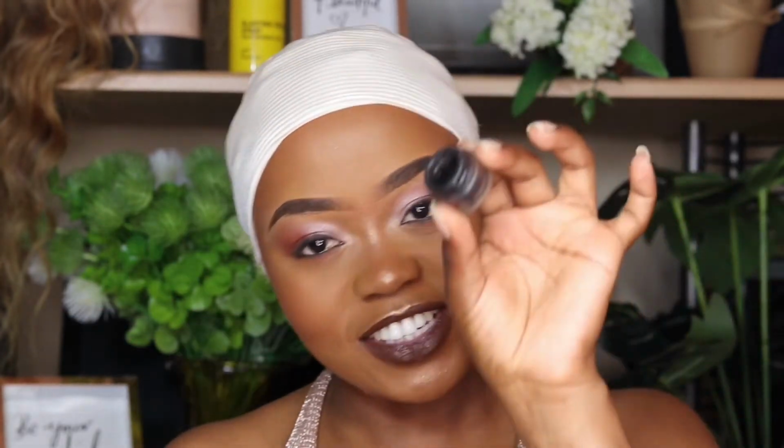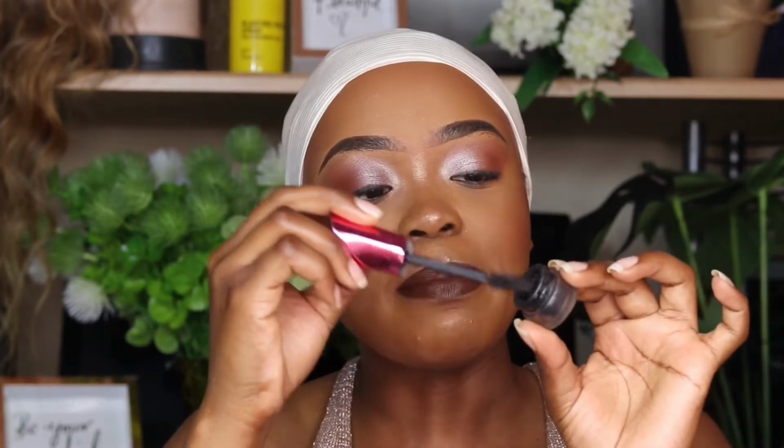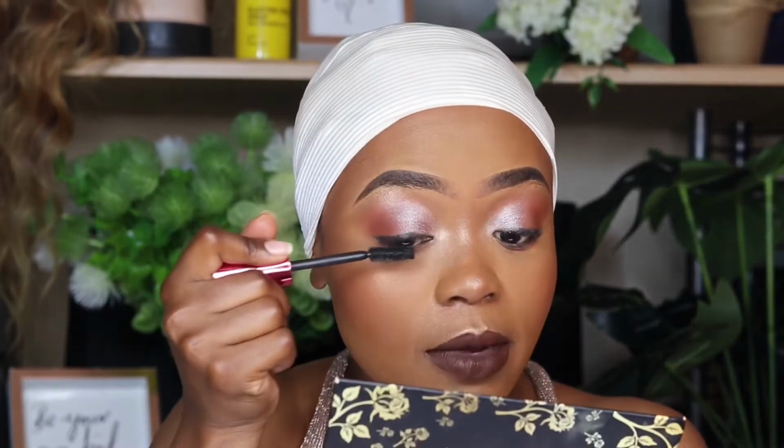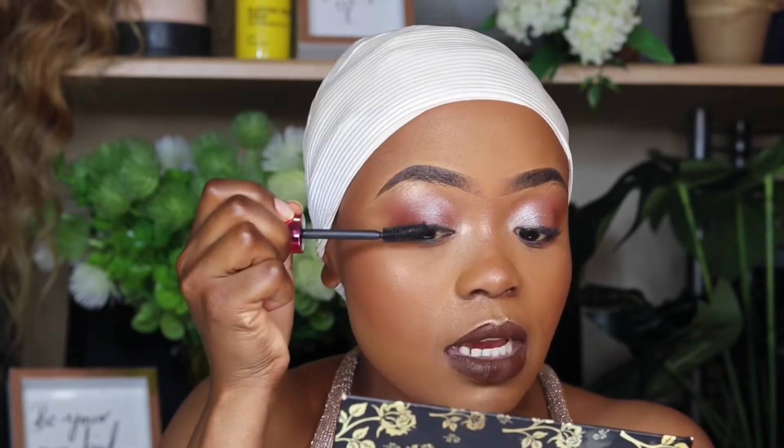Okay, second step, you want to make sure that you coat your lashes with mascara. I do have a spoolie here and a gel by LA Girl. I'm just giving you alternatives if you don't have any. If you have gel and a spoolie, you can just dip the spoolie into the gel. But for easier work, you just want to make sure that you use mascara. Okay, that is what I'm gonna do. I'm just gonna coat my lash.